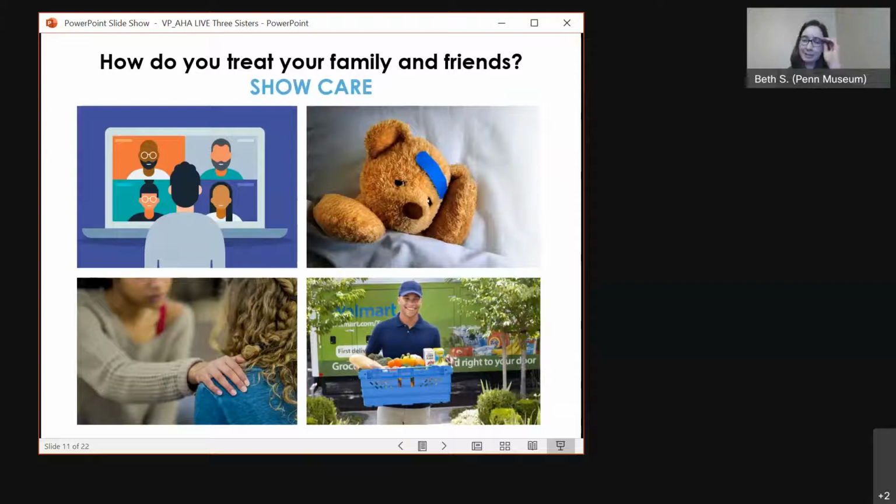Now, Miss Allison, were there any other thoughts before we move on? Because our friends had great suggestions about how they treat their family and friends. It looks like we covered all of them. So that was really nice though, Miss Beth.